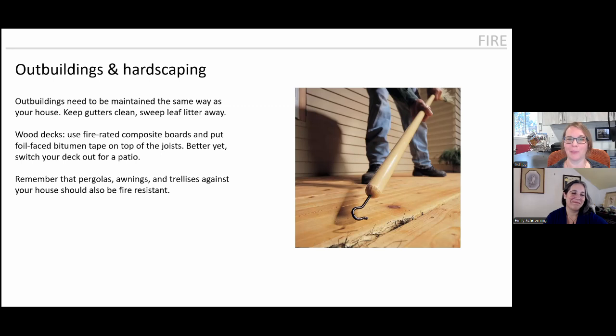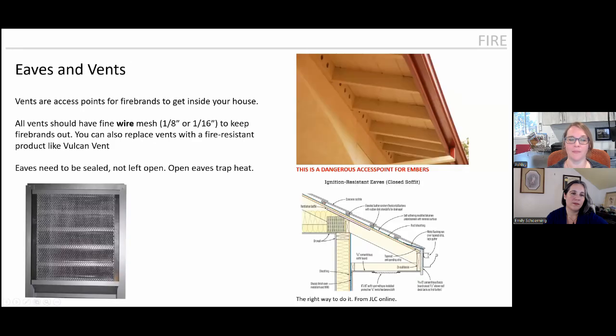Also think about pergolas, awnings, and trellises that are up against your house. They should be made of fire-resistant materials and attached in such a way as to not trap heat or potential debris against your house. Vents are access points for embers to get inside your attic or your crawl space.